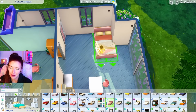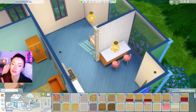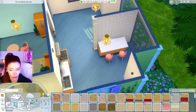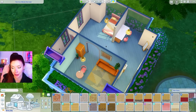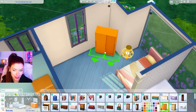I think I might use this bed here, maybe with an orange rug underneath. Or what if we do this instead? I added a wall there and moved my island pieces over. And then on the other side, we have the bed. So it's kind of open, but not, I don't know, this front part was weird. I had to do something. I'm gonna add an orange dresser in the corner.